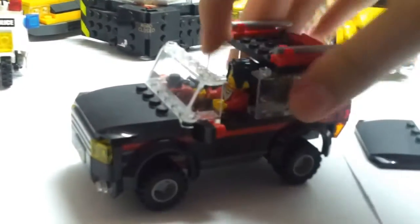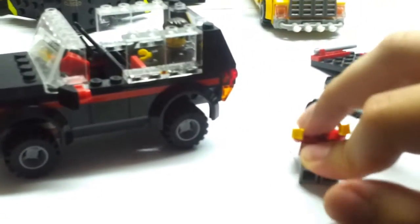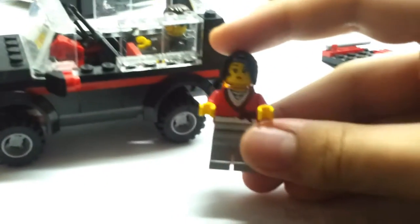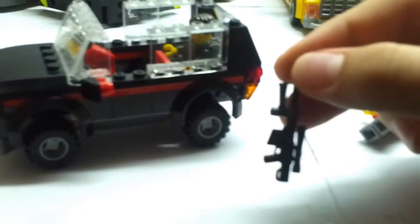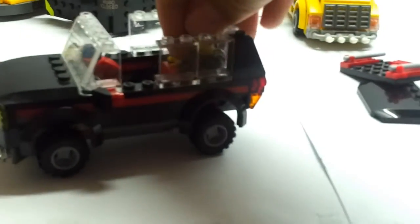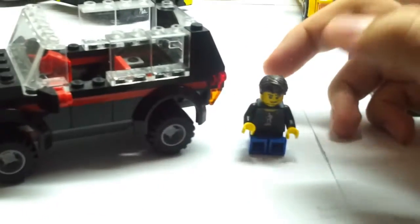In it we have Lily, Molly's best friend from childhood and college and everything. I'm showing them real quick because I already did a video on them. And here is her sniper rifle. And here is Lily's boyfriend, Earl. I'm going to try to get him out. And he has an AK-47.